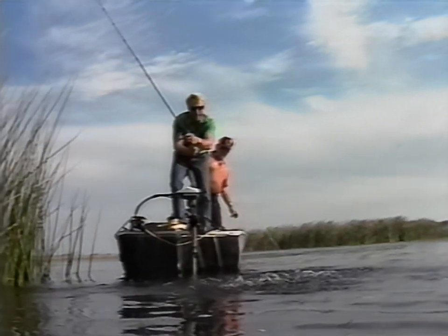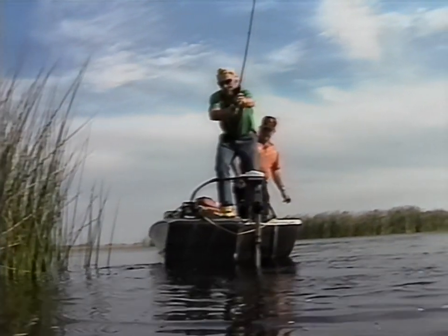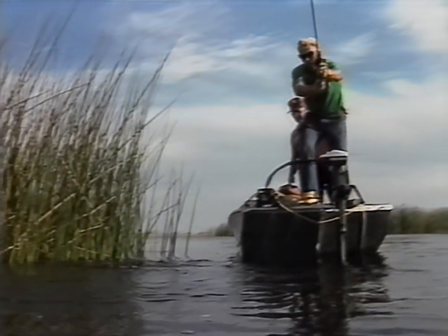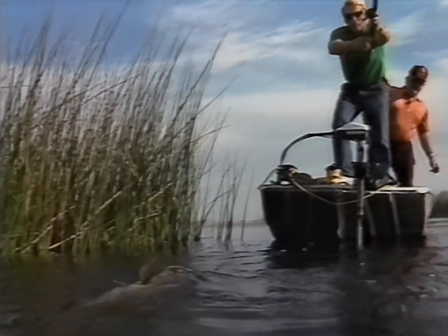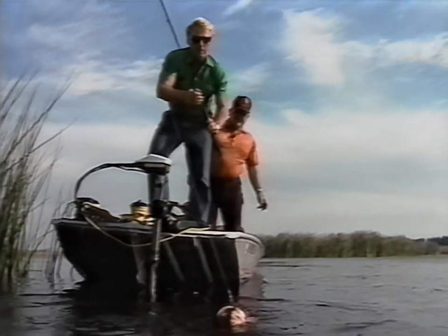I'm talking about 8 or 10 pounds at least. Oh, he's over 10 pounds. He's a monster. We get out of the weeds here. I mean, he is really one big fish. He is one super big fish. Let me come up here and get him. He is one really big one.